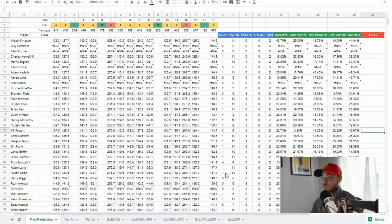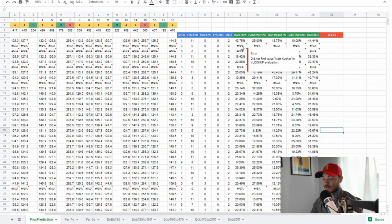I now have the birdie or better percentages from each one of those 5 ranges for every single golfer in the field. And, sorry, lost my track here. What I'm going to do is calculate the expected birdies or better per round based on where I believe their approaches are going to be coming from, which is based on a combination of driving distance, the scorecard, how aggressive a player is.